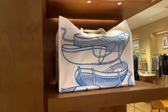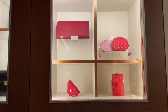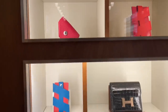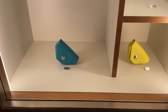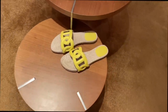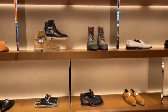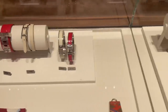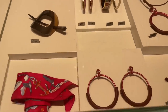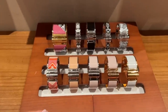Never seen such a big tote bag from Hermès before. And this has become very popular in the recent years, the travel sort of pouches. Got some orange, got a lot of SLGs, all the prices shown, which is very handy actually. These little creepers are quite cute. Bedrooms are very cute. Women's shoes. Some fashion jewelry. It's a nice color.